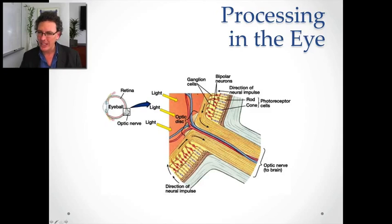So it's kind of a weird thing. The light goes all the way through these things without stimulating anything, hits the back, and then starts a process that comes back through this way. Why? I don't know. That just seems to be how the eye is designed. But it's kind of interesting and weird. So what are all these things doing then?